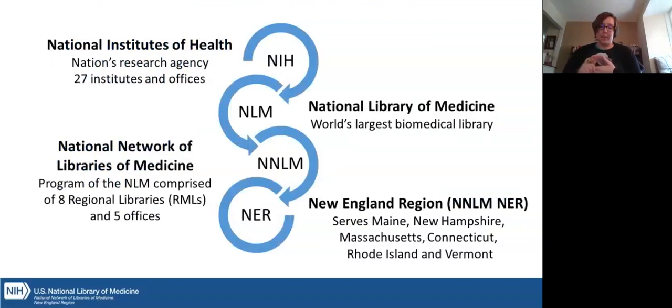So first of all, the National Library of Medicine is an institute of the NIH. It is the world's largest biomedical library and is actually a physical library on the NIH campus, but is also responsible for creating and maintaining about 300 databases of health and biomedical information, ranging from the general public, such as MedlinePlus and PubMed, all the way to highly specialized databases.